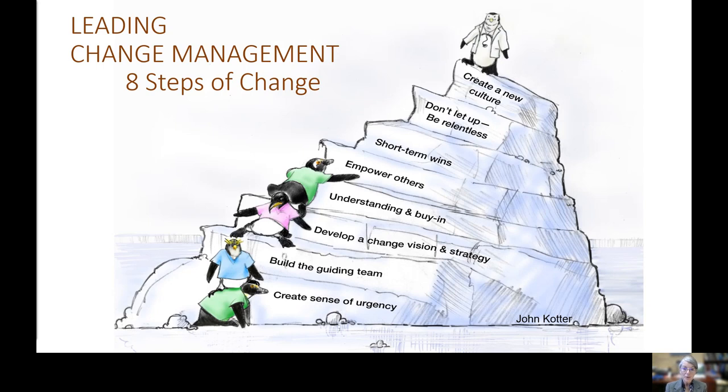Like, we did this part. We got from A to B. How can we get from B to C? And once we get our pilot done, where can we spread it? And don't let up. Be relentless. If this is something that's going to improve patient safety and patient outcomes, then we have that passion in our nursing makeup to have that done. And then finally, you weave this into a new care culture.